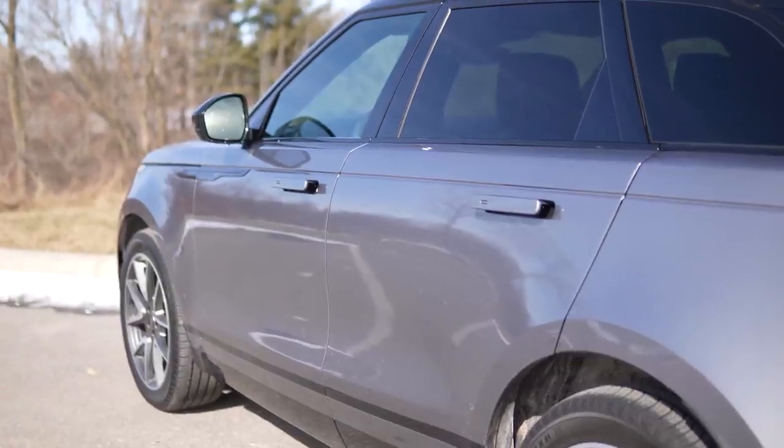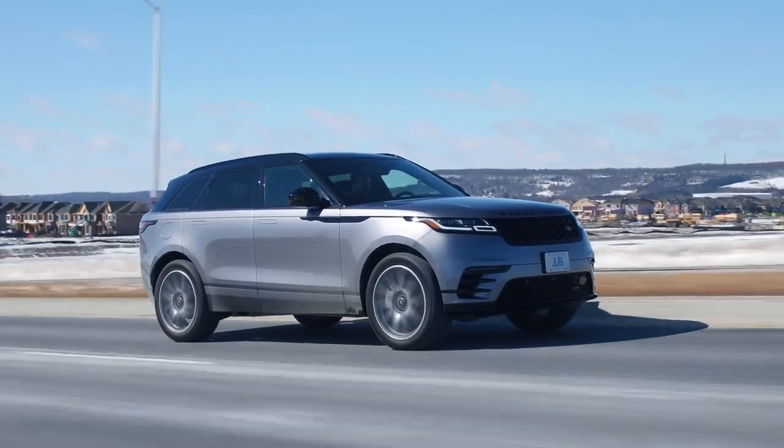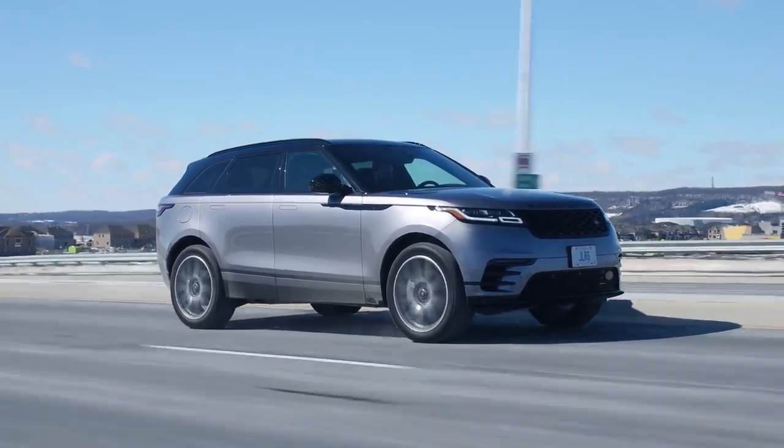The paint's good. I love the door handles, how they close in. It makes it nice and flush. The body lines look perfect. The roof being black looks awesome. The headlights, the grille, is there anything you don't like about this?